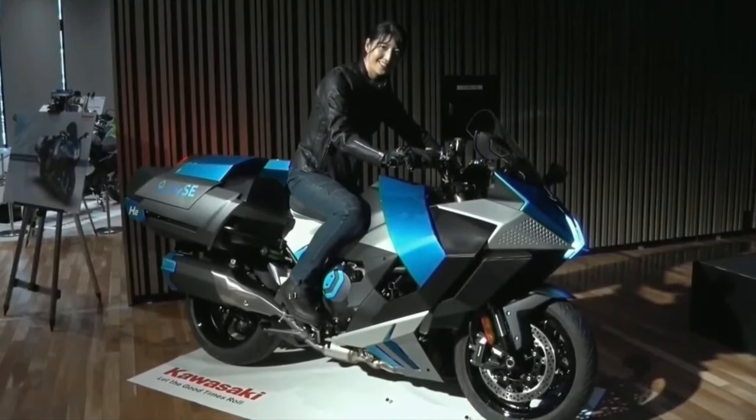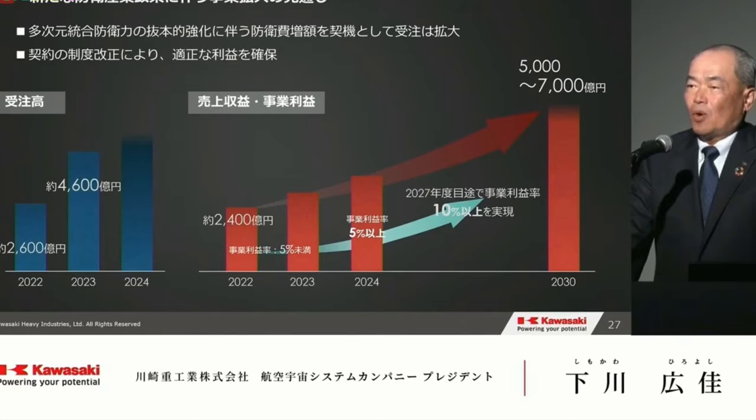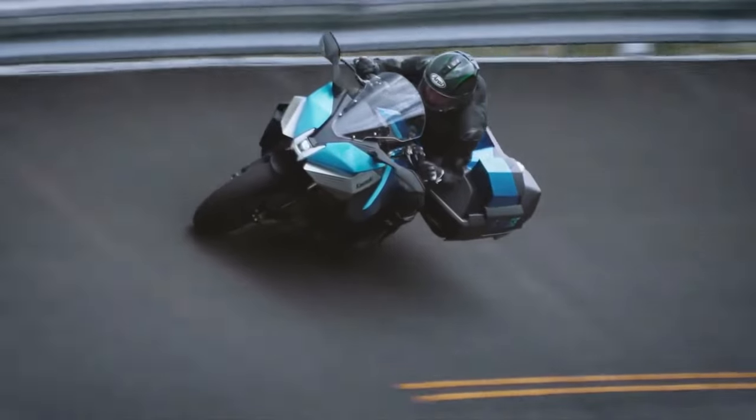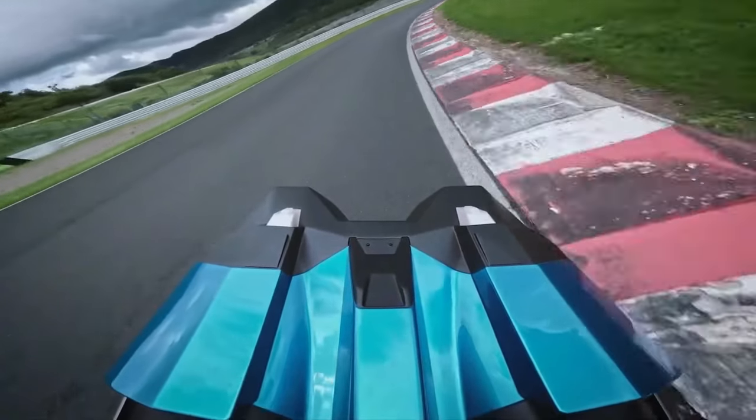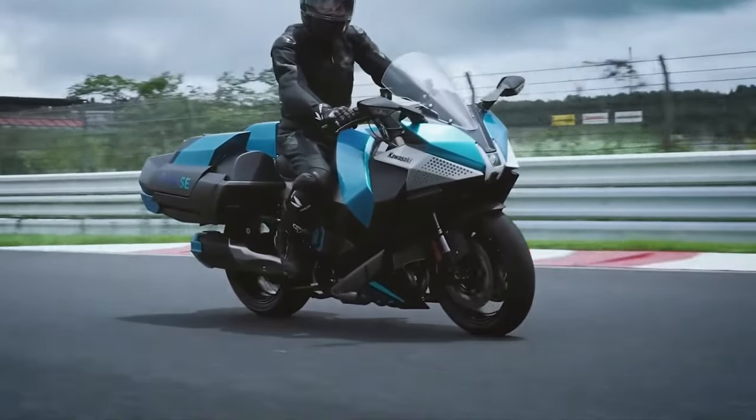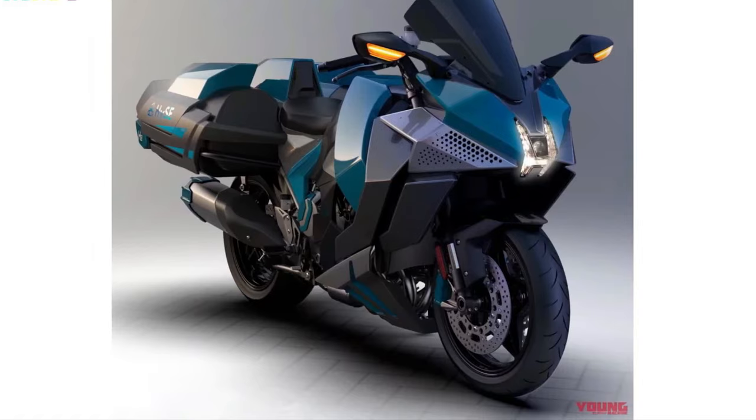This groundbreaking technology replaces traditional internal combustion engines with a high-efficiency fuel cell, which generates electricity through a chemical reaction between hydrogen and oxygen. The result is a near-zero emissions powertrain that offers a cleaner alternative to conventional fossil fuels. The heart of the Ninja H2 HySE Hydrogen is its state-of-the-art hydrogen fuel cell unit, which is seamlessly integrated into the bike's frame. This unit provides power to an electric motor.